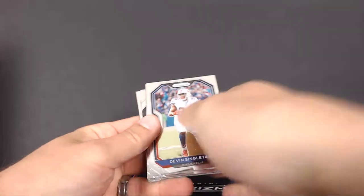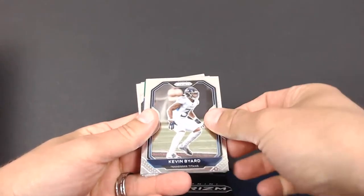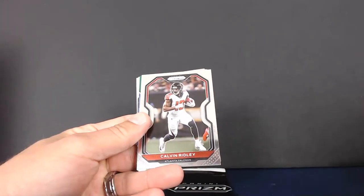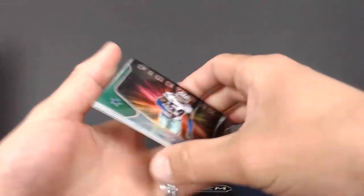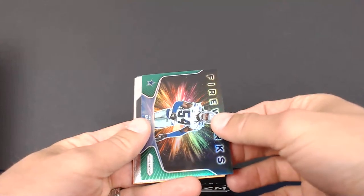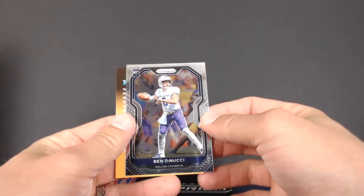Justin Tucker, Devin Singletary, Austin Hooper, Anthony Miller, Antonio Gates, Kevin Byard, Za'Darius Smith, Byron Murphy, Calvin Ridley, and the green is going to be a Cowboy, Jaylon Smith fireworks. That's nice, man. The hollow on the fireworks looks really clean. That's sweet, man. That's a nice card. Congrats, Dallas. And we got a Daniel Jones Unstoppable, and we got a Cowboy behind it. We got the Nooch. Got the Nooch. Ben DiNucci.